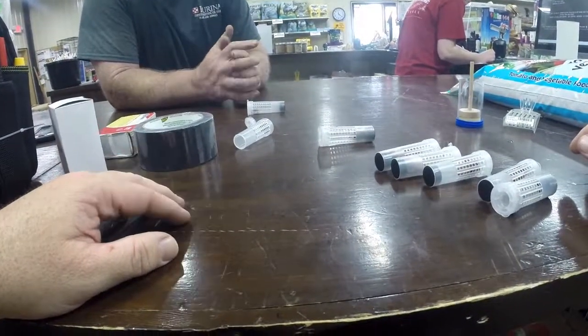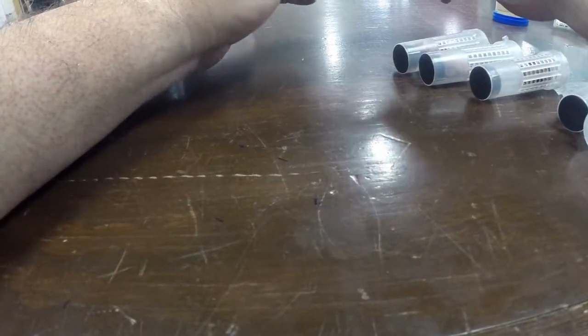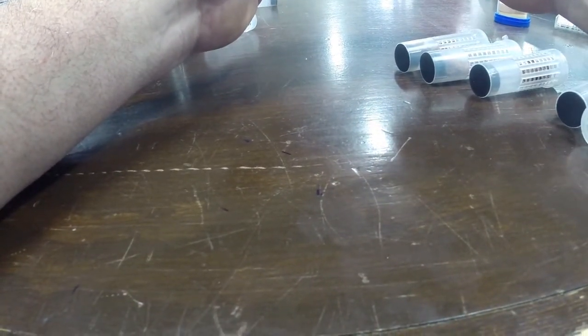I'd probably put a queen in there. Think so? I would. Put one of these queens in there, because it could be 10 days. Where'd she go? She's playing around in there. I see her.